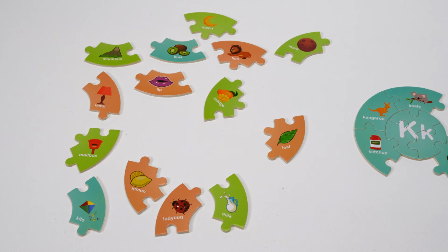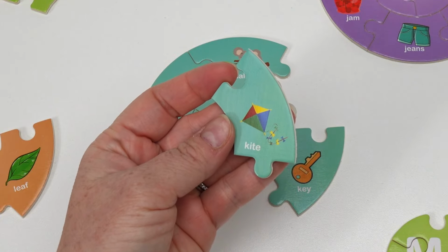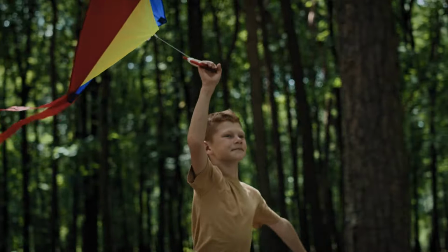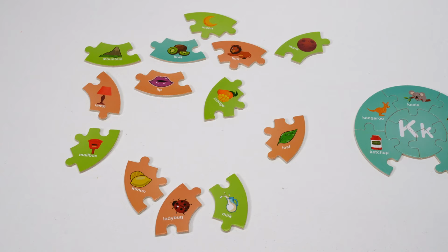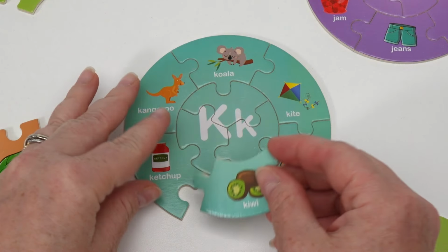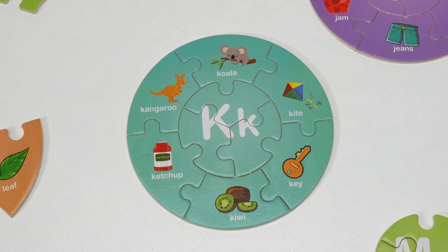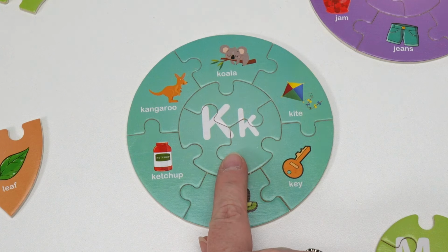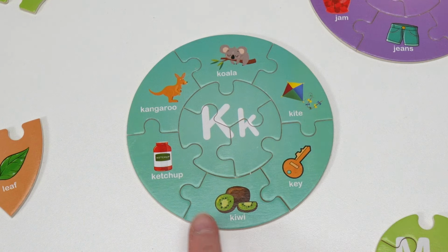We're almost done with the letter K. Next, we have a kite, that's right. Kite. Have you ever flown a kite? That's so cool. And our last piece for the letter K is a kiwi. Kiwis are funny. They're kind of fuzzy on the outside, and then they're bright green on the inside. So our letter K makes a k sound, like in koala, kite, key, kiwi, ketchup, and kangaroo.